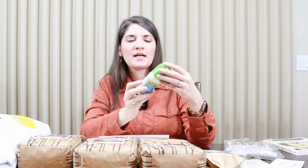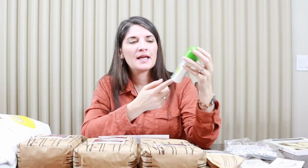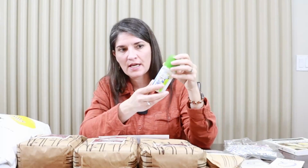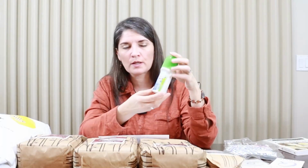Then another thing that I got from them is this deodorant. So I actually really like this deodorant. I used to get this at Walmart, and they don't carry it anymore. I really like it. It is hypoallergenic, paraben-free, fragrance-free. It's one of those roll-on, like a crystal roll-on. It doesn't have any of the aluminum in it. And I really like it, but they stopped carrying it at Walmart.